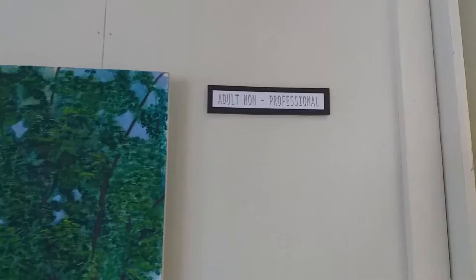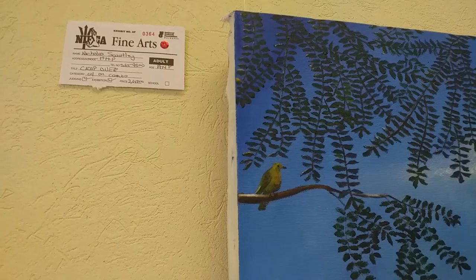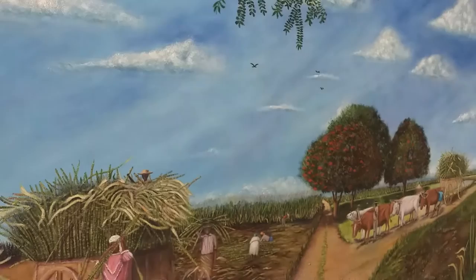And then we move over to Nicholas Scantlebury of Her Majesty's Prison Dodds, because Dodds Prison also has a presence in the exhibition. He would have caught a bronze for the piece titled Crop Over, and I guess you can see why. Tell us about this piece, Shaq. In your opinion, how do you feel about it?